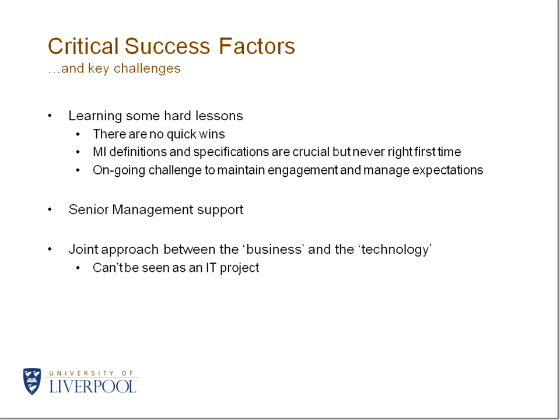I guess if I was giving advice to anyone who's just starting out on one of these types of projects, it's these success factors that I'd point you to. I think we thought in the beginning, we did use the phrase quick wins, and we thought some of these things would be quick to deliver and we get some information out there quickly. Whilst having the funding for the project had enabled us to do things quicker than we probably would have otherwise, I think you shouldn't underestimate how long these things take.